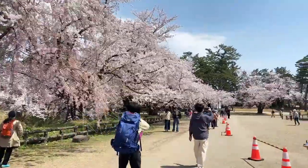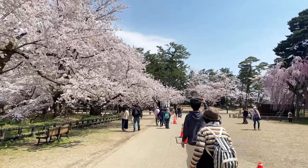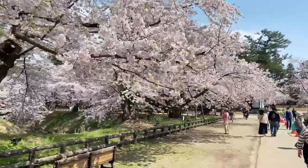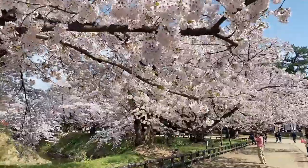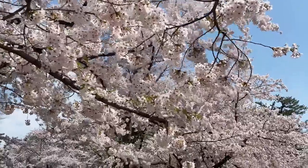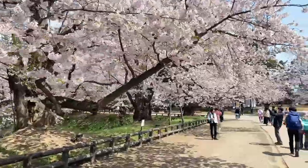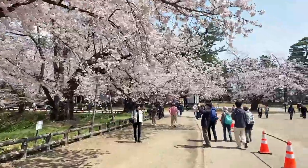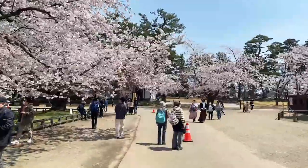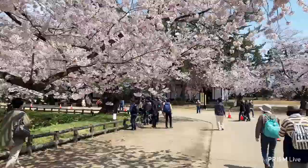So guys, if you're planning to come to Japan next year, so far, with my experience doing this kind of tour every year, I have a good projection to predict when the cherry blossoms bloom. I'm not a fortune teller, so I cannot say the weather is good or bad. I cannot tell you next year's March 25th weather is sunny.